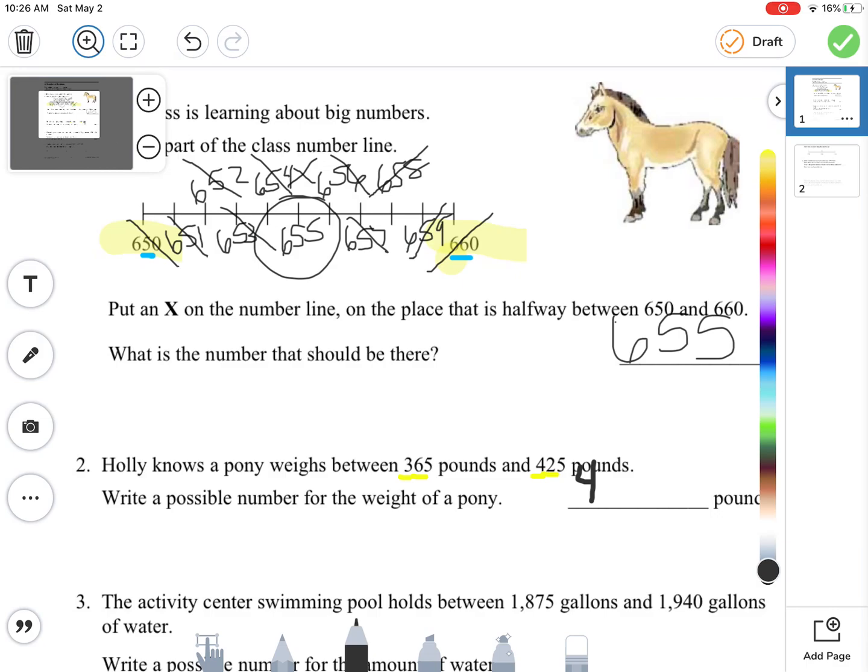So it can't be more than 420. I already have a 4 in my hundreds place. So I'm going to say 400 and I'm going to give it 10. And now that I know that I am less than 425 and I'm greater than 365, my ones place doesn't matter. So I could say that the pony weighs 400, put a 2 in the ones place, 412 pounds.